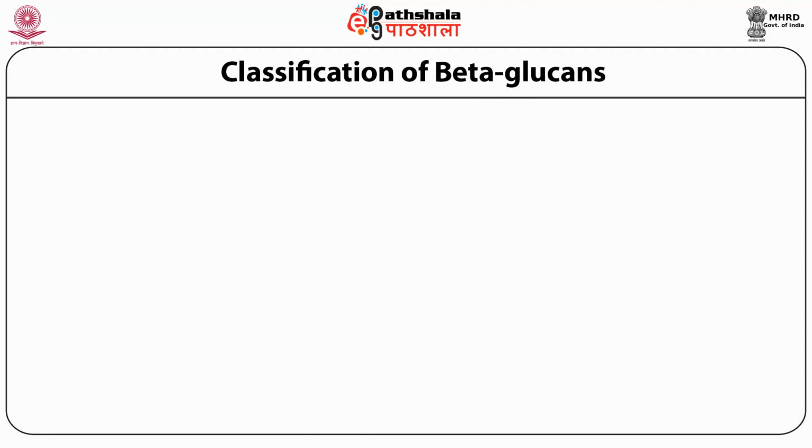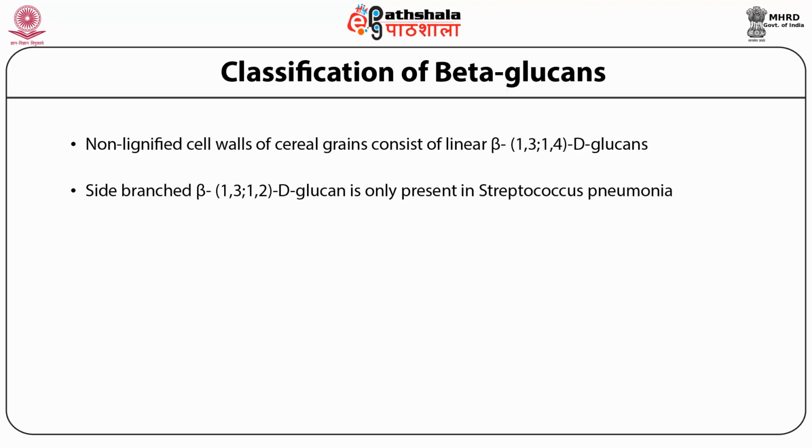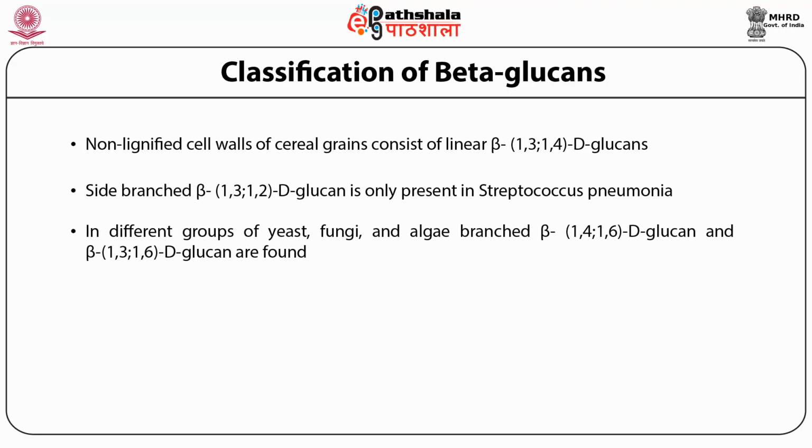Coming to the next category, the branched structures of beta-glucan consist of a beta-1,3 or beta-1,4 glucan backbone with either 1,2 or 1,6 links of beta-glucopyranosyl side branches. So these side branches make them branched glucans. They are major structural components of the cell wall of yeast, fungi and some bacteria. The side branch of beta-1,3/1,2 glucan is present only in the type 37 capsule of the bacterium Streptococcus pneumoniae. Branched beta-1,4/1,6 glucans and 1,3/1,6 glucans are found in different groups of yeast, fungi and algae. In algae, beta-glucans are present in stored polysaccharides or cell wall components.